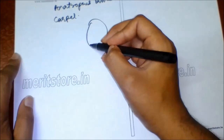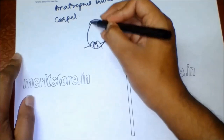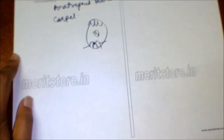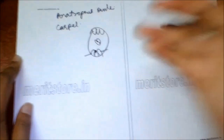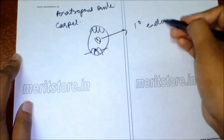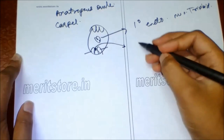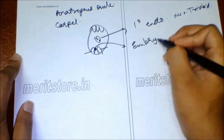It consists of synergids, a main egg cell and antipodal cells. In the center it consists of secondary or polar nuclei, which form the primary endospermic nucleus. So the egg cell comes in contact with the secondary nuclei to form the primary endospermic nucleus, which is triploid. And the first male cell unites with the germ cell to form the embryo, which is diploid, the zygote.